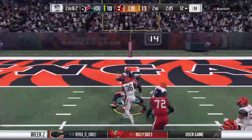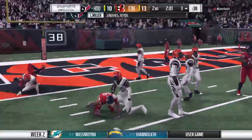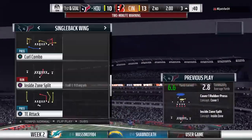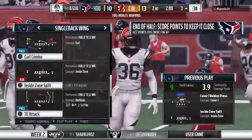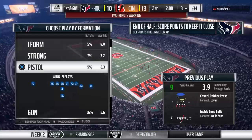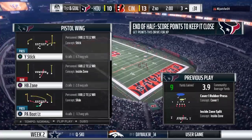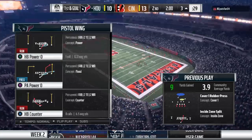On 2nd down, here's Miller. Get out of the way. Oh, man. Oh, a guy got in my way. That should have been 6. The play there sets him up 1st and goal. 2 minutes remain in the 1st half. We'll come back to Cincinnati after this.